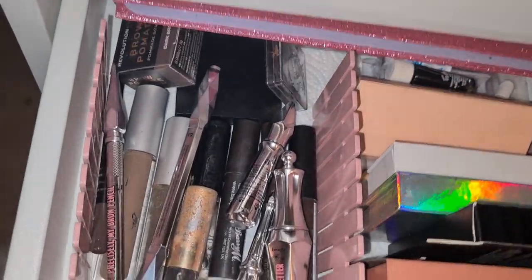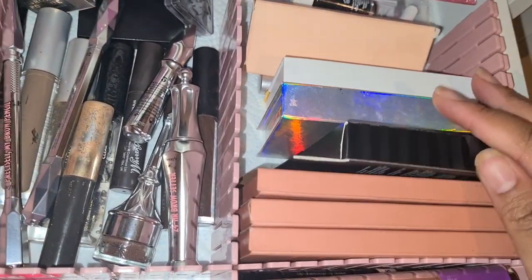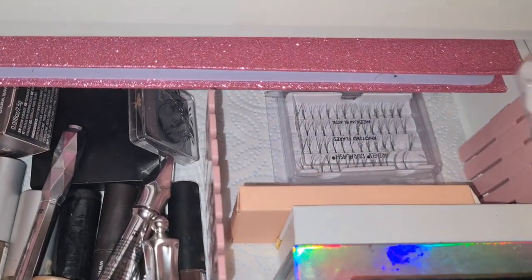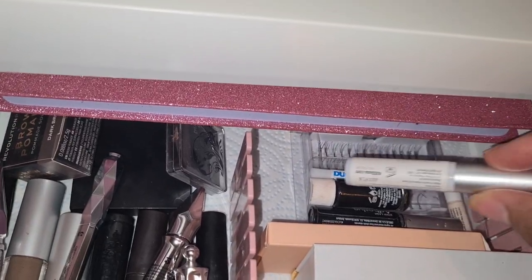In here, on this side now, I've got some eyelashes that I'm yet to try. Eyelash glue, which I keep in this little pot. Oh, I've also got some individuals underneath there. Handy. So yeah, I put these in there.